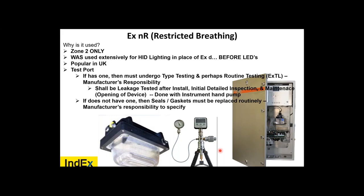Shall be leakage tested after initial installation and at initial detailed inspection. So basically, after you've installed it and you're doing the initial detailed inspection, you do an under pressure or over pressure leakage test. And after each time you do maintenance, every single time you open the device, you must do that test. And you must know what you're doing. And the certificate and the IOMs shall list to what pressure. Is it kPa? Is it inches of water? What are they going by? And it shall be done usually with an instrument hand pump. That's the easiest way. We're only talking 0.3 kPa or 3 kPa.